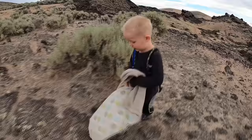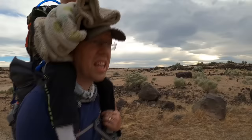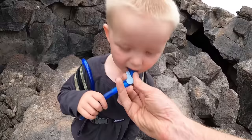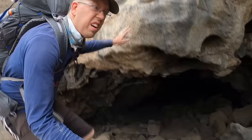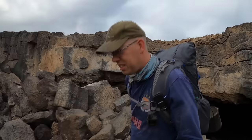Look at this. Sun's starting to get low. We gotta find our campsite, quick. Get that aside. There you go, bud. This one's not terrible, but there is still a lot of debris knocked down there. Let's try another one, Jay.